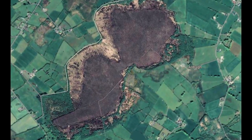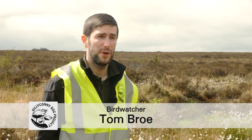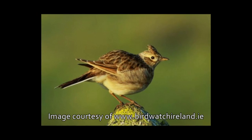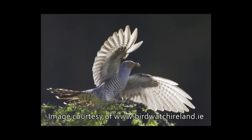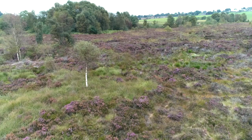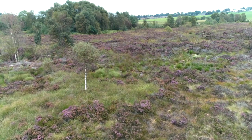We were very lucky last year in that BirdWatch Ireland conducted a survey of birds in the bog, and they found 45 species. Of particular interest are birds that are of conservation concern, and that would be meadow pipit, skylark, kestrel, even the cuckoo that you'd regularly hear has been in decline, and it's good to have it here. We're lucky that the bog is a special area of conservation, so it's preserved.